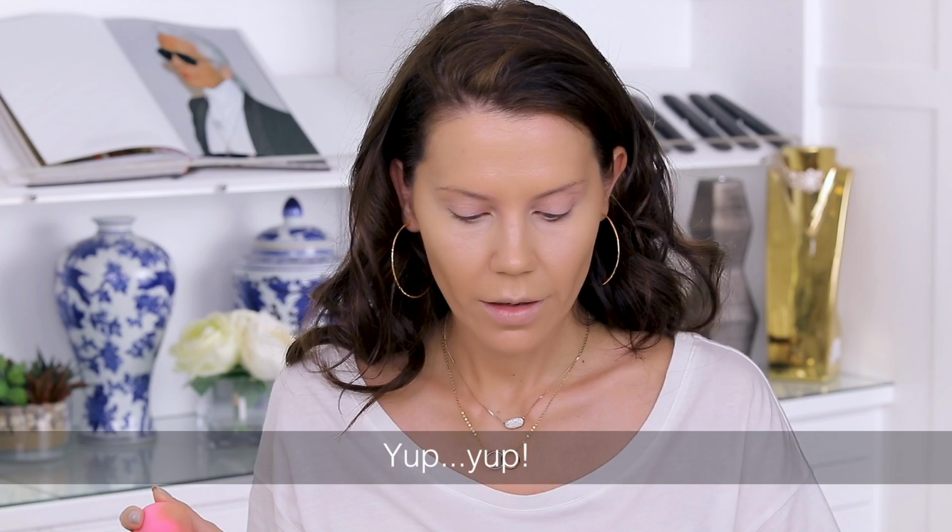So is this your order of application? You do foundation, concealer, and then you go to your powder. You got the goods here. This was actually the thing I was most excited about when I opened up her makeup bag, because I really did not look in here before doing this at all. And I was like, yes, she got the good stuff.